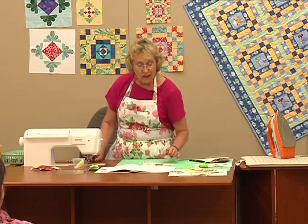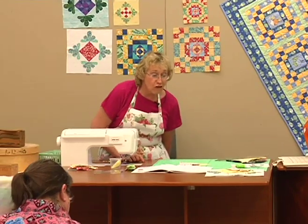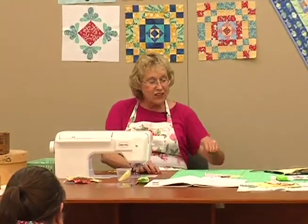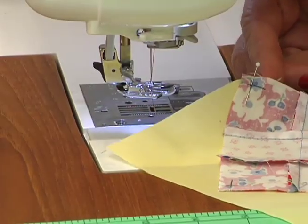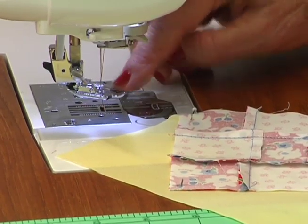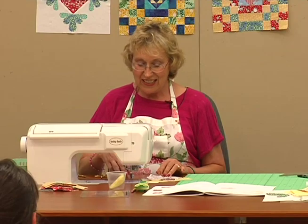Okay, cool. It does say be extremely accurate. It didn't say to change your seam allowance, but this is my problem. I want to put my needle right on that dot, and with this 1/4 inch foot, honestly, I cannot see that dot. So this is what I said.